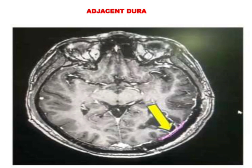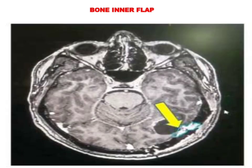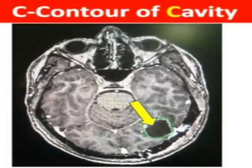So the contouring follows these norms, about which structures are to be addressed. First, the adjacent dura to the cavity where the surgery was performed, and the surgical tract. The bone inner flap is to be taken, not the outer flap, along with the cavity proper and the dural sinus. In the surgical tract, any enhancing area should be taken, and the margin recommended is only 5 mm or at maximum 10 mm.